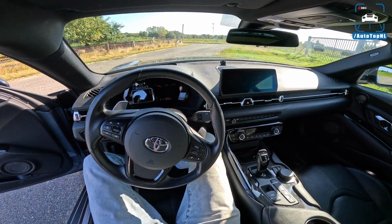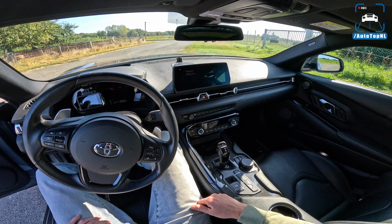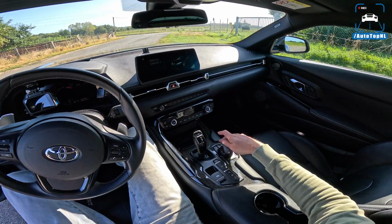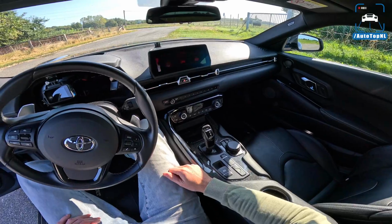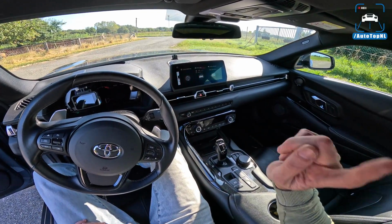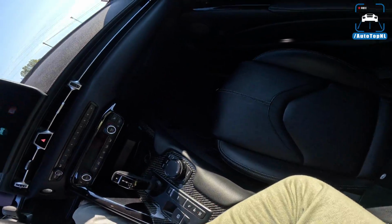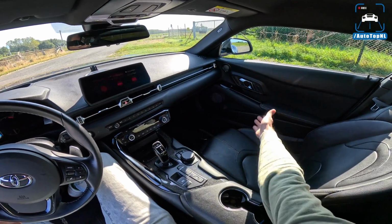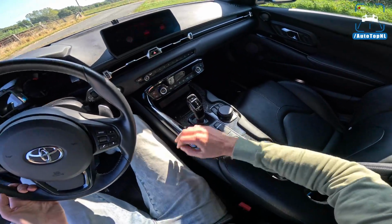The platform is great. Now in here you can see that they developed it together with BMW. You can see the BMW switchgear here. Here you can see the software, the iDrive here, and the gear lever as well, very similar. But you can see that this has been developed as a right-hand drive car, I feel like, because this is all tilted away towards the passenger or the driver when it's a right-hand drive car, and you can see that this is closed off and this is open.